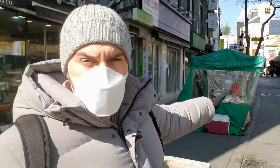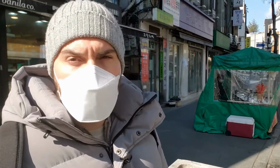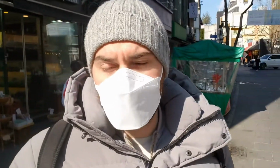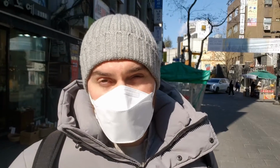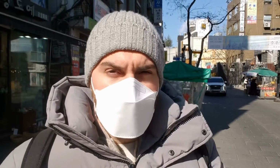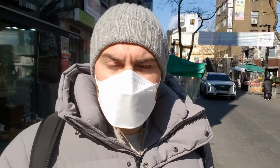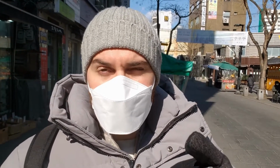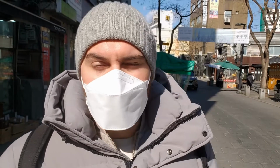We're just gonna go ahead and take a quick walking tour, show off the various stores, the places that you can go and grab some cool Korean style souvenirs, and grab some traditional Korean food as well, and hit up a very special cafe. So I hope you guys enjoy the special Insadong walking tour today, as well as look at some delicious Korean food. Let's get it. Let's go.